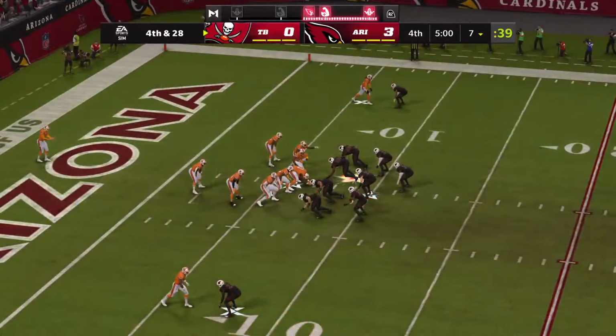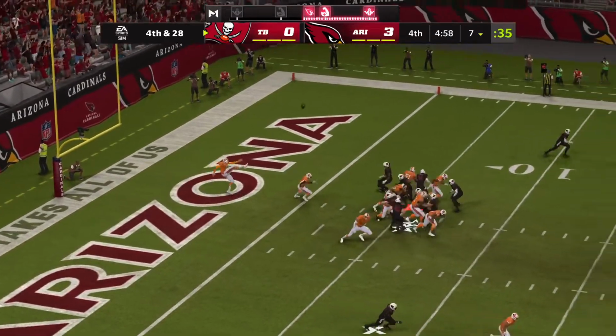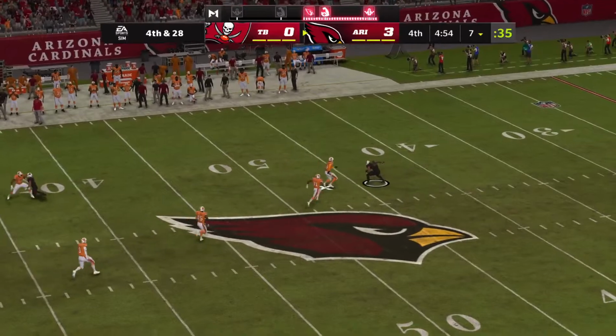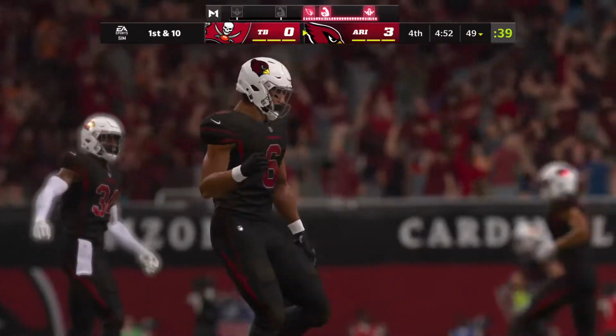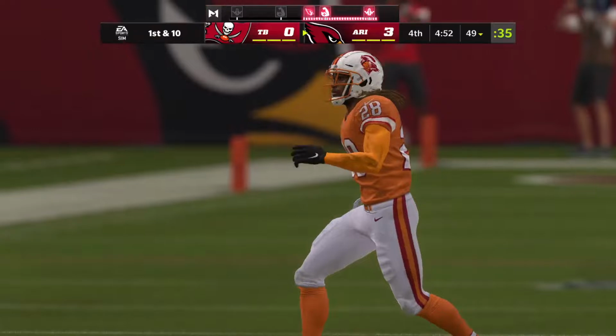Welcome back to the desert. We're in Glendale. It's been a very hotly contested game to this point. Just a field goal separating these two teams as we get set for the 4th quarter. A 46-yard punt, 4-yard return. And the offense will take over with a new set of downs.